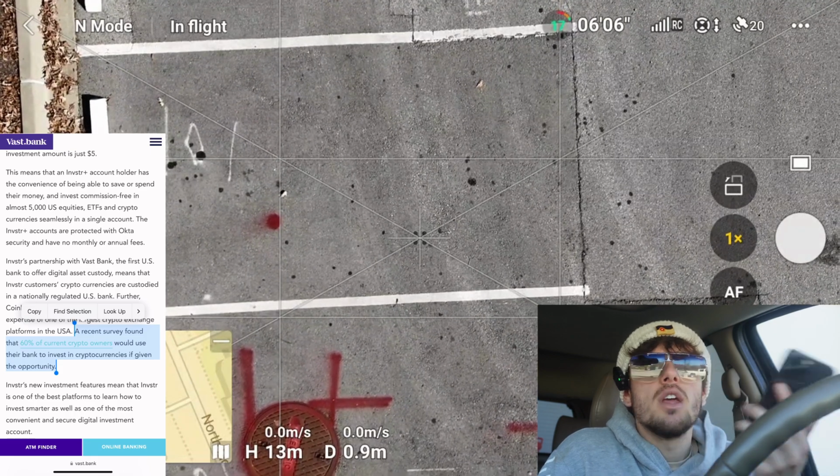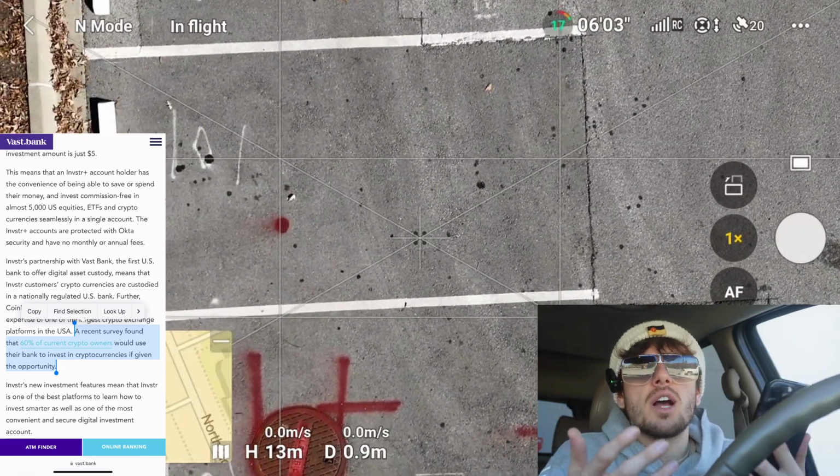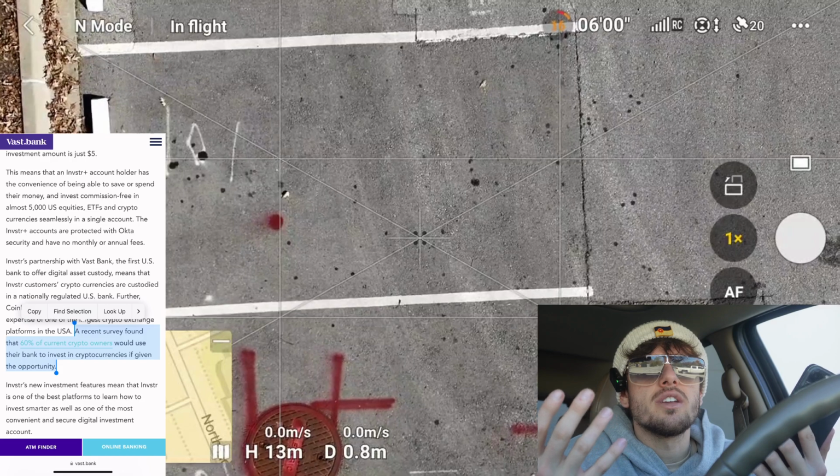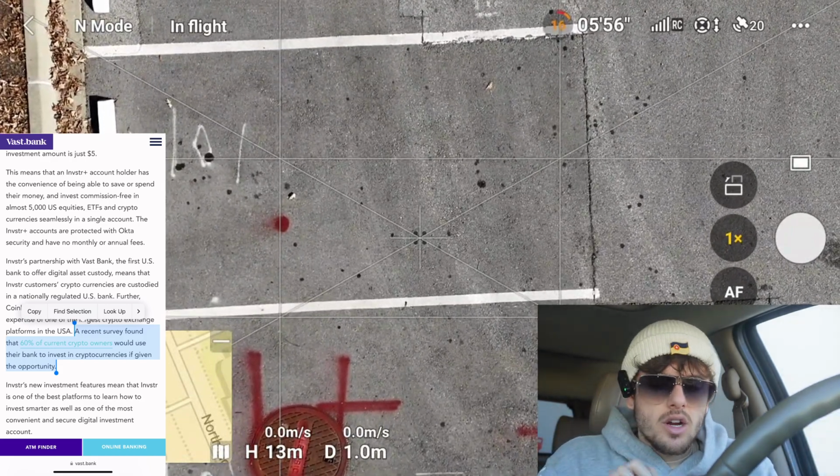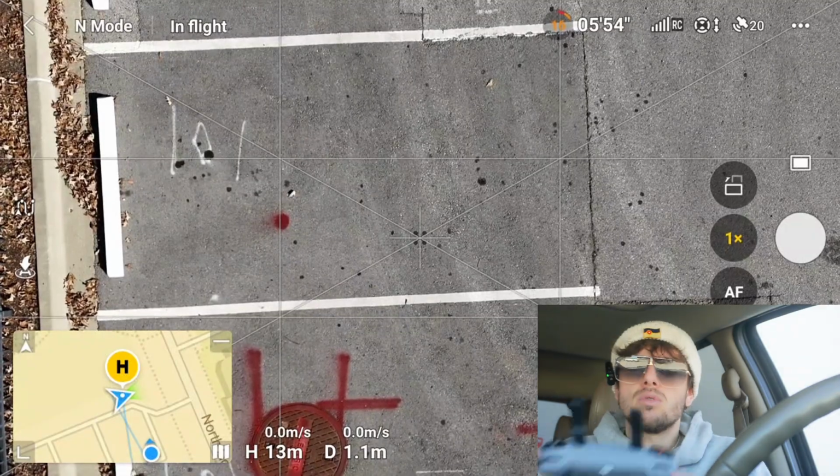But literally, no, that's the whole reason why crypto was a thing and how it started. Bitcoin is like decentralized finance. It's a whole other conversation. All right, let me stop this right now. Let me pull the drone over here.